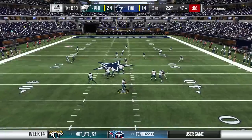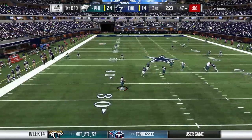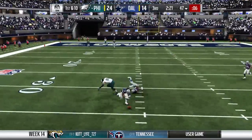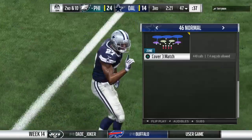Wentz now on 1st down. Looking middle, and it's incomplete. Jordan Lewis right there on the coverage.